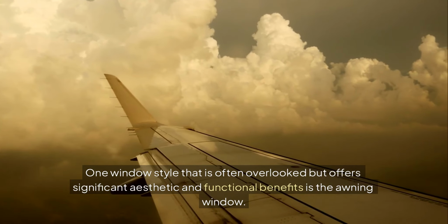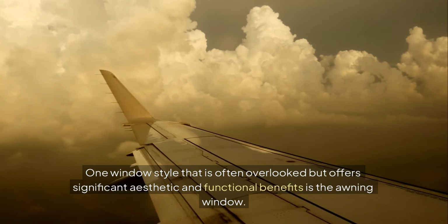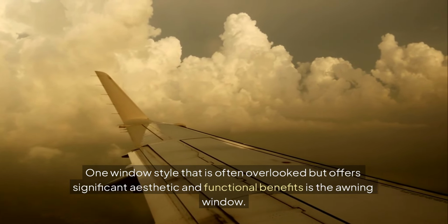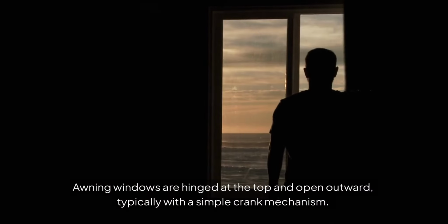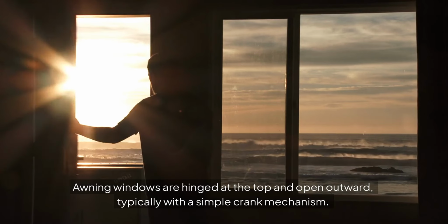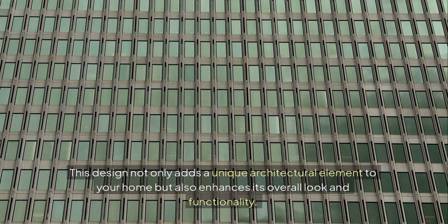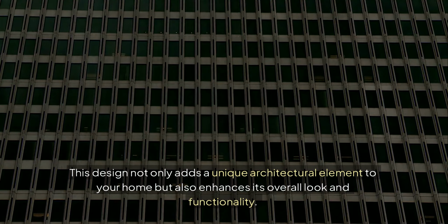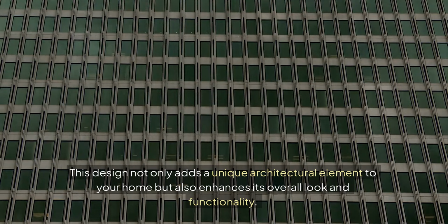One window style that is often overlooked but offers significant aesthetic and functional benefits is the awning window. Awning windows are hinged at the top and open outward, typically with a simple crank mechanism. This design not only adds a unique architectural element to your home but also enhances its overall look and functionality.